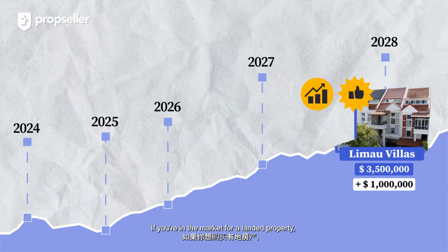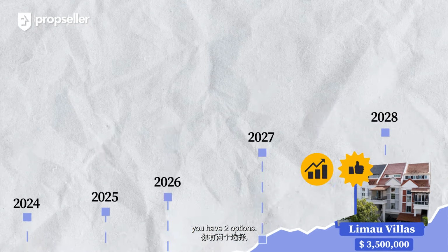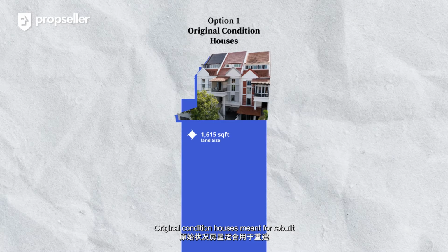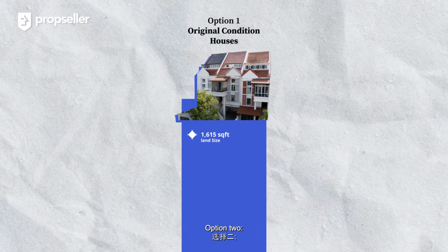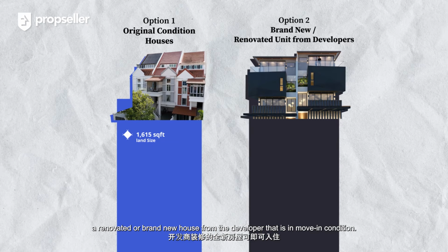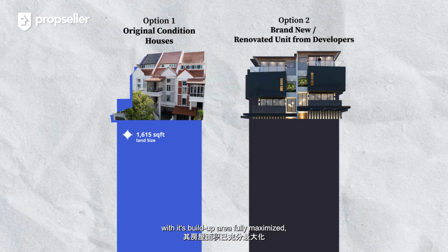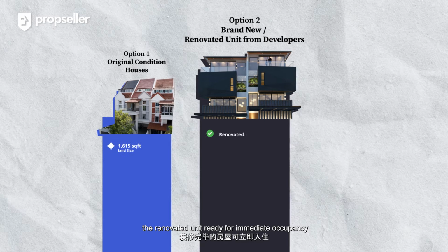If you're in the market for a landed property, you have two options. Option 1, original condition houses meant for rebuild. Option 2, a renovated or brand new house from developers that is in move-in condition. For families looking for a move-in ready unit with its built-up area fully maximized, you will likely want to consider option 2, a renovated unit ready for immediate occupancy.